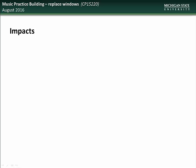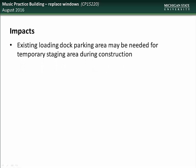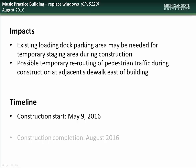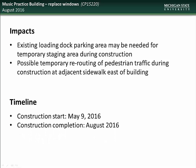Impacts to the campus community will include repurposing of the existing loading dock parking area to provide a temporary staging area during construction, as well as possible rerouting of pedestrian traffic at adjacent sidewalks east of the building. The loading dock, as well as the main building entrance, will remain accessible during the entirety of the project. Work will be confined to one side of the building at a time. Construction is slated to begin in May of 2016, with completion in August of 2016.